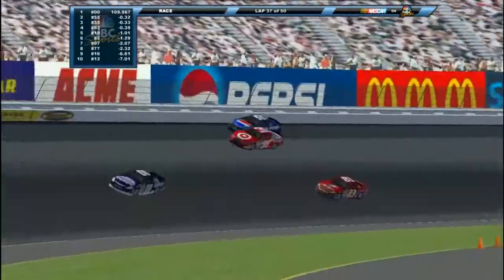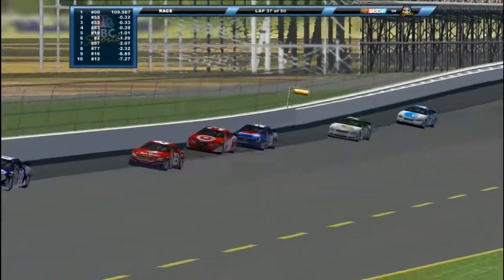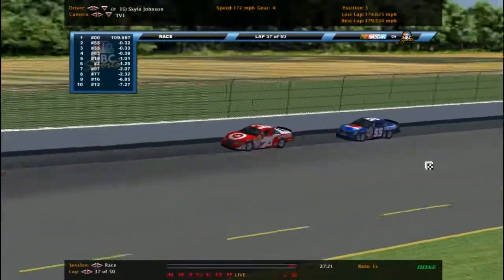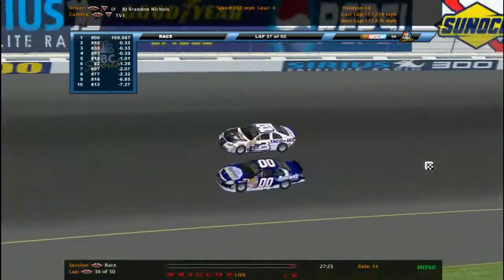Whoa! The rookie shoots the 55 off the track. That's not good. That's a rookie mistake right there, but I don't think Ashley LaPlante will appreciate that anyways.